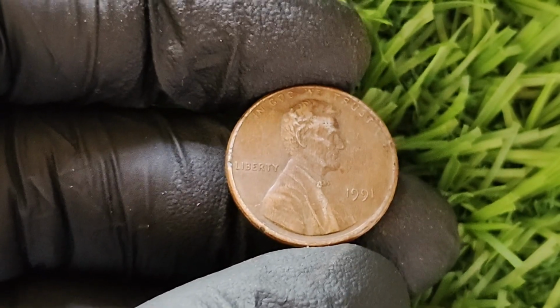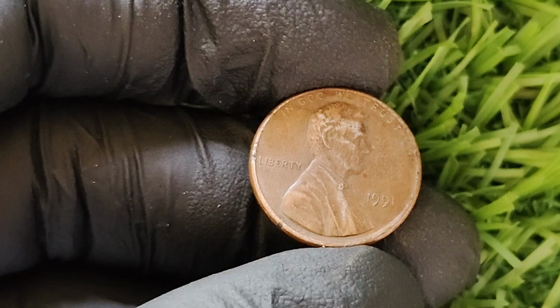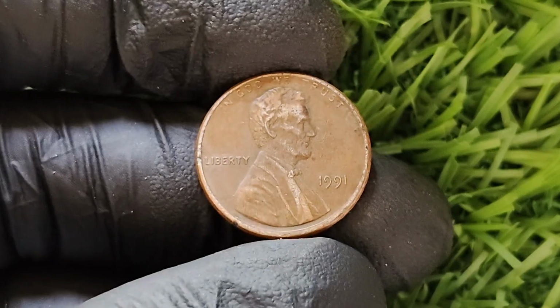Alright, let's get into the nitty gritty. What's the big deal about this 1991 penny with no mint mark? Part 1. What does no mint mark even mean? Let's start with the basics. Most modern pennies have a tiny letter under the date that tells you where the coin was minted.